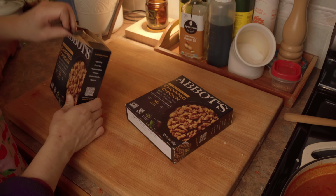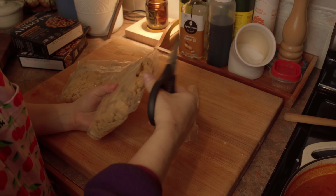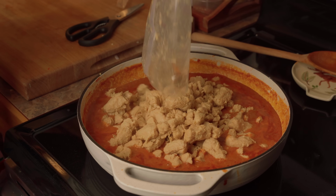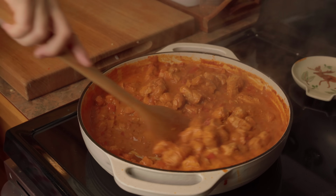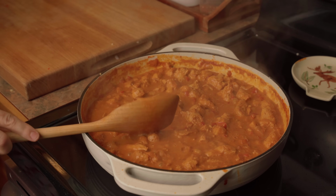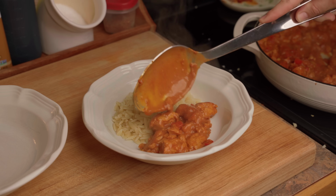And I use these little plant-based chicken pieces I got from Sprouts from the brand Abbott's. They are pea protein based, and they're basically a gluten-free alternative to seitan. Super high in protein, and they taste really nice as long as you serve them in a good flavorful sauce. I wouldn't eat them alone. But if you're not into the mock meats, you can also make it with pan-fried tofu, like I said, and I also think it would be really good with some beans, like white beans or chickpeas.